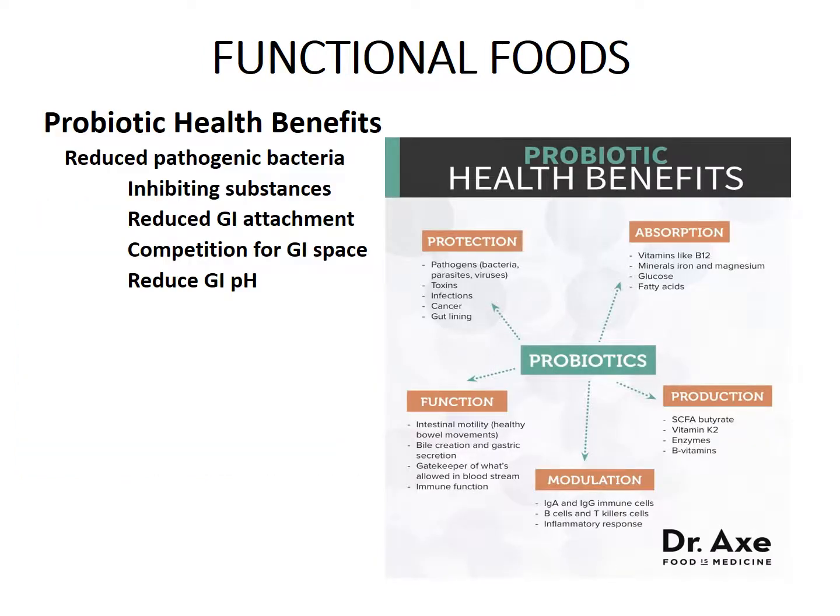As far as health benefits, there's quite a few, but just some of the ones that I'm listing is you can reduce pathogenic bacteria, or what might be called putrefactive bacteria. The probiotics need to be able to outcompete these bacteria. And so when you're on a probiotic health regime where you're taking supplements or eating some yogurts, you need to do it every single day. Because if you don't, the putrefactive bacteria will outcompete the probiotic bacteria, which they sometimes call friendly bacteria.